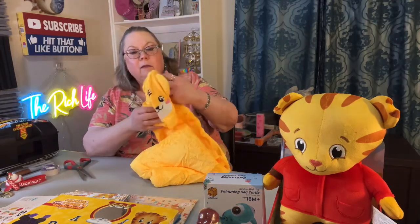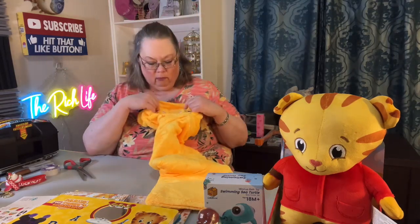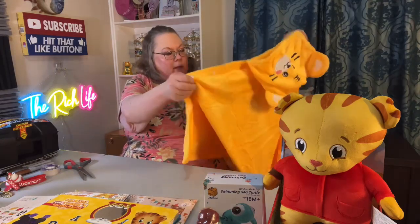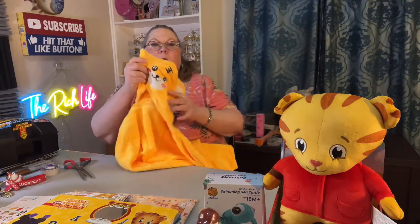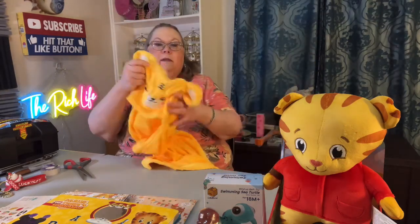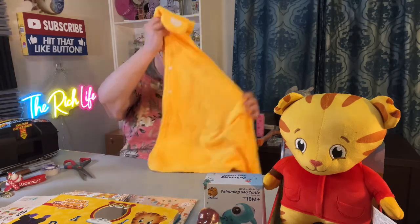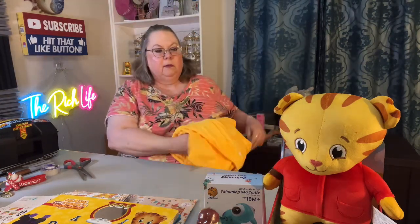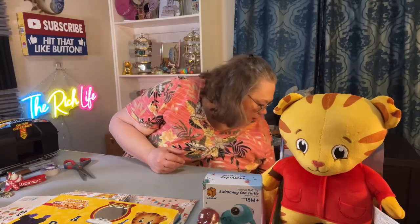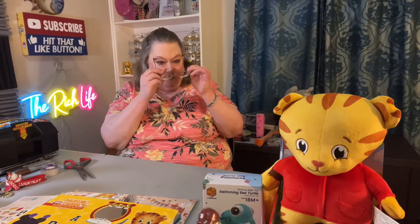So I found this little tiger. It's a towel. Isn't it? Hold up. Yeah, it's a little towel. Put a head. And this wraps around. This will last him several years. And that. And some feathers just filling my glasses.